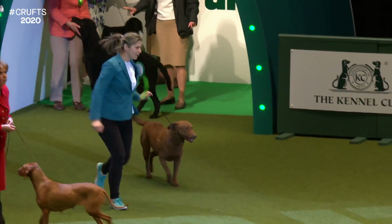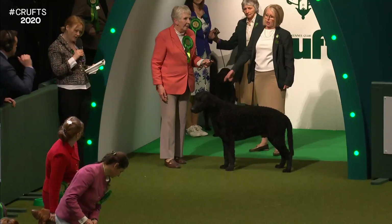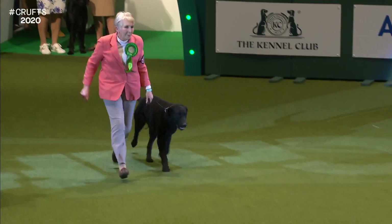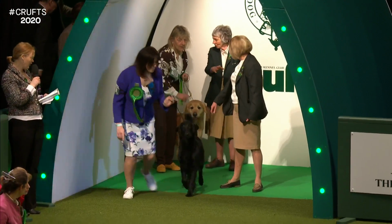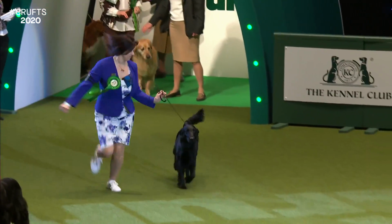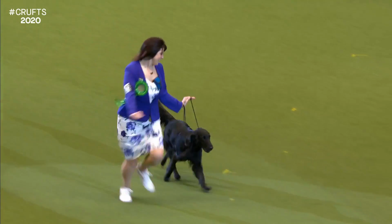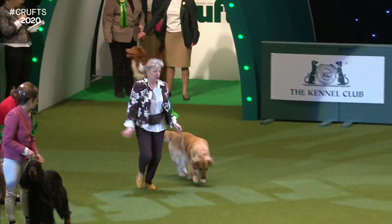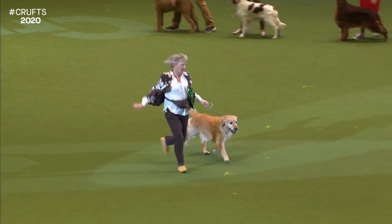The substantial Chesapeake Bay retriever, a lot of bone and substance and a special coat. And there's another special jacket, this time a curly coat. Followed by the flat-coated retriever. And this is one of Per Iverson's favourites, the flat coat. And the golden retriever. So our judge very much an aficionado of that breed. And from a huge entry today, the golden retriever has come from the breed judging.